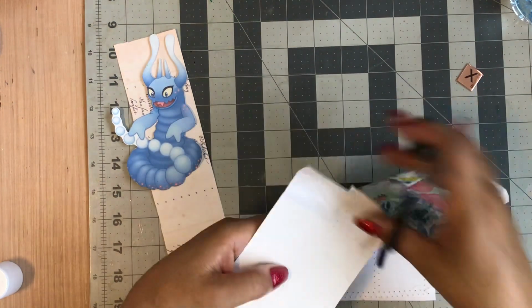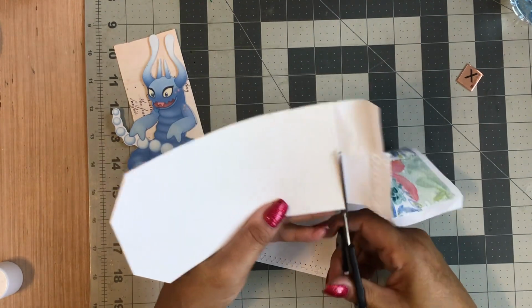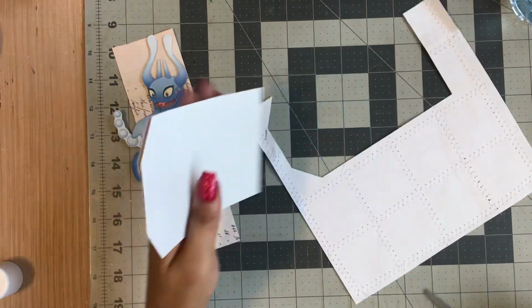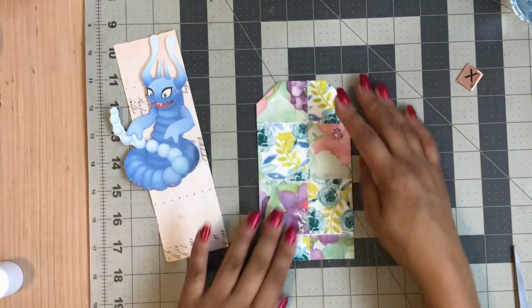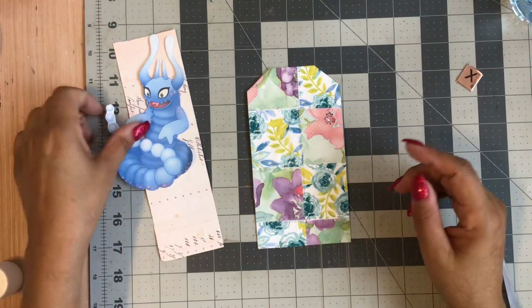Oh, I guess I could have looked to see if I had like any water digitals or something. That would have been good. But that's okay. It doesn't have to. He could be a land creature. He could definitely be a land creature. Oh yeah, I like that. I got that right in the middle. I like it. Okay.